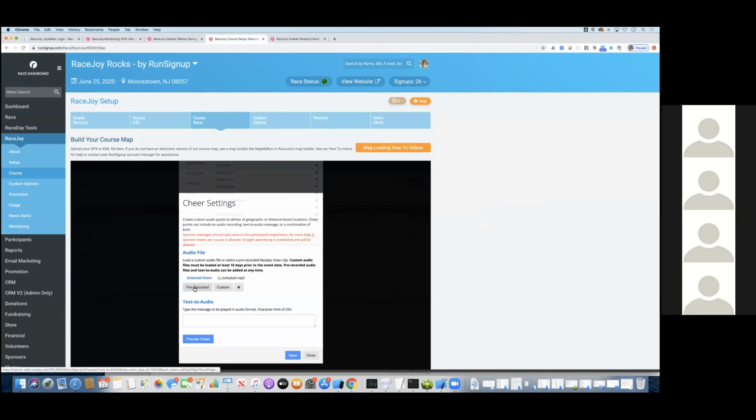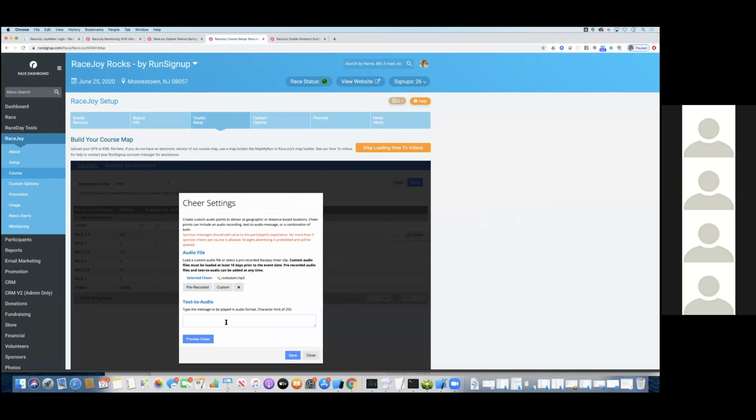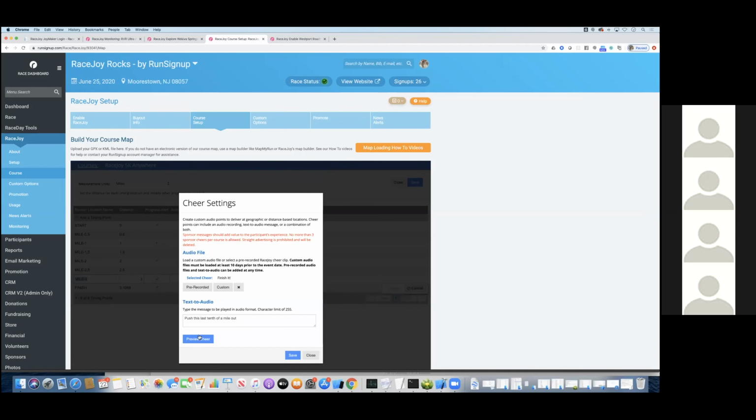You can use a combination of all these clips that we put in and then text to speech. So if there's something you just want to change, like literally the event started already and you're in the second week of it and you want to adjust things, not a problem. Just type in the message and it'll convert it into speech. And here's an example of that I did on the third point here.